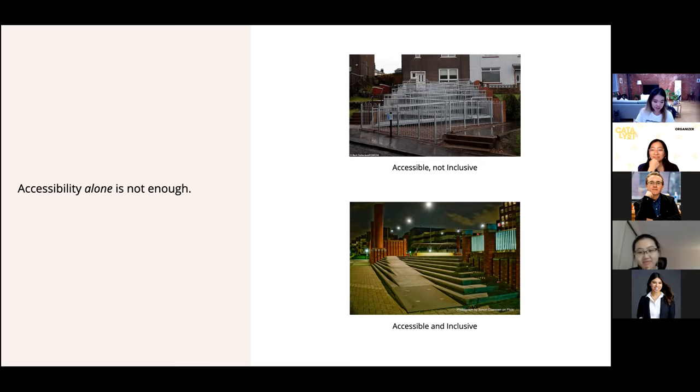The top image shows how poor planning and a lack of consideration from the beginning has resulted in a negative impact for all users, not just the people who use wheelchairs. It's almost like whoever built it just needed to check that accessibility box off the list, right?